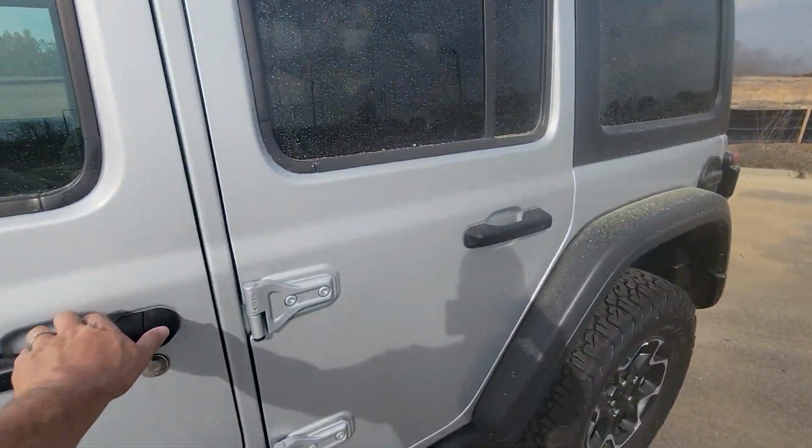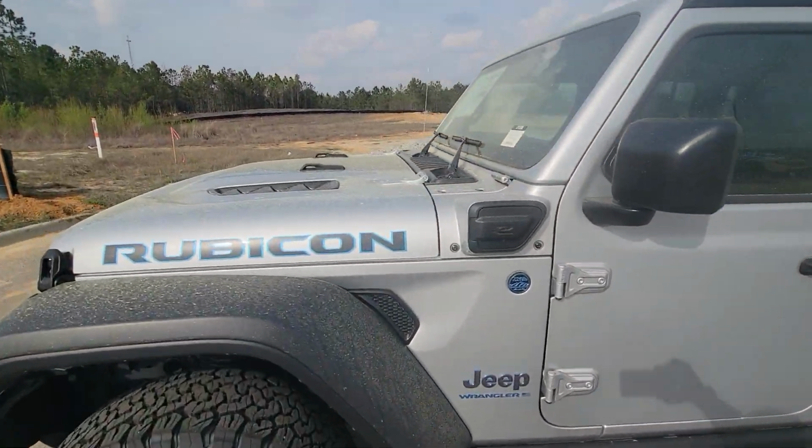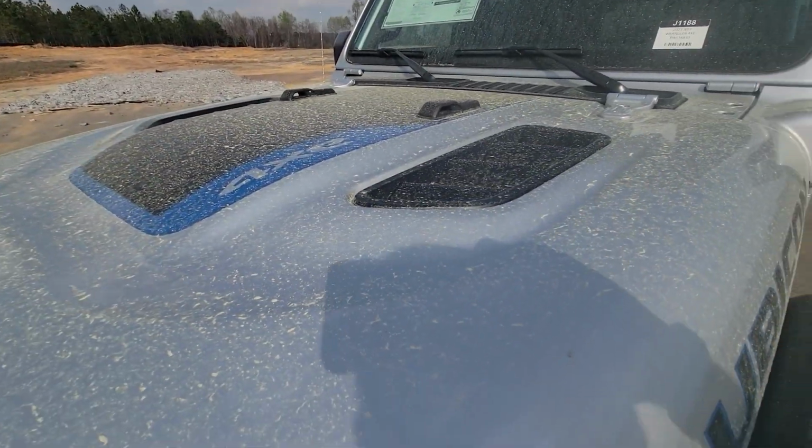Now inside in here too, you get a lot of nice Rubicon trim. Sorry about the pollen. You will notice all this dust, it is all over here. This is Georgia and it is the start of pollen season.